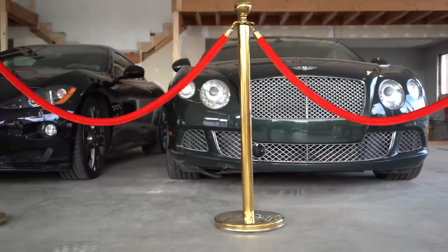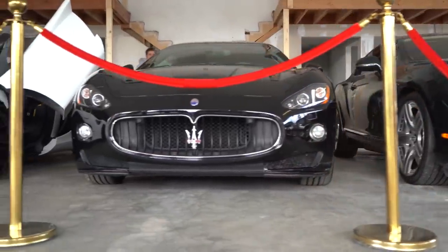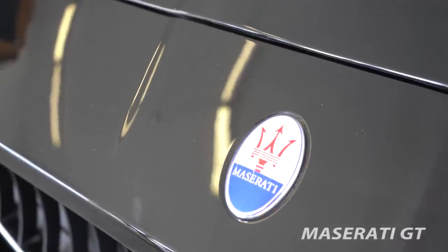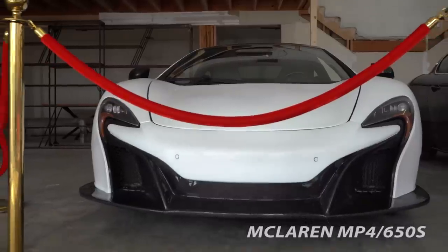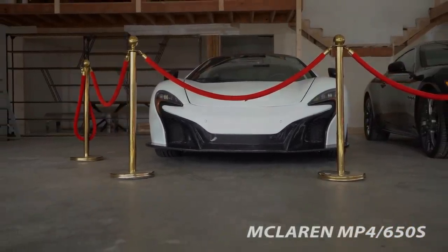What we had were three exotic cars that you could find used for under $100,000. A Bentley Continental GT, a Maserati GT, and a McLaren MP4-12C with a 650S front-end conversion.